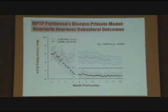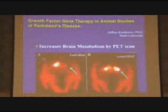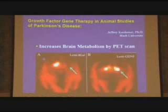But again, the potency underlying this being the fact that if this worked in humans with Parkinson's disease, one would have the potential of preventing or slowing cell degeneration through the disease and prolonging the period of functional high quality of life. We can also measure the effects of this in another way in the monkey models.